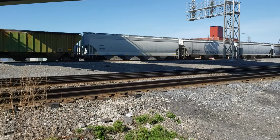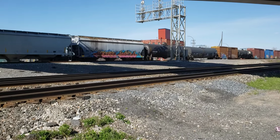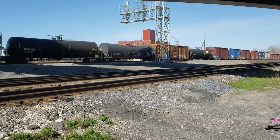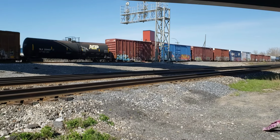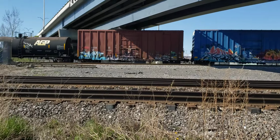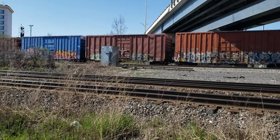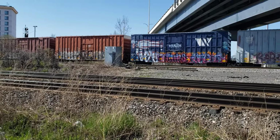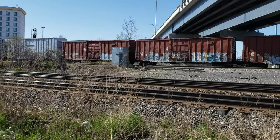Burlington Northern, very old railroad from the 70s and 80s. Rail box. A lot of these box cars now don't have a big road name on them. Oh, there's a Rail Link, Montana Rail Link.